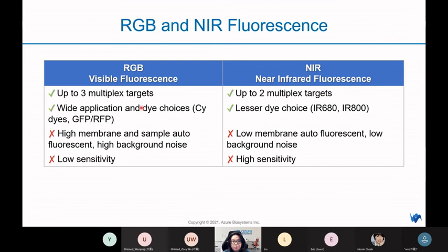Right. So these are the pros and cons between RGB and near-infrared fluorescence signals. RGB allows you to do up to 3 multiplex targets on the same image. It has wide dye application and dye choices. You can use Cy dyes, GFP, RFP, but it has higher membrane and sample autofluorescence, thus higher background noise, and it has lower sensitivity when you compare to near-infrared fluorescence signals. In terms of near-infrared fluorescence signals, it only allows you to do 2 multiplex targets due to the lesser dye choices that we have right now.